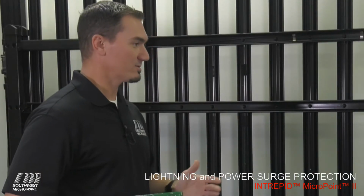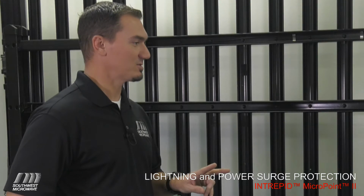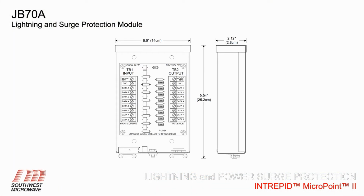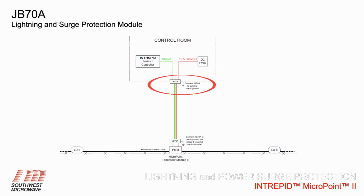Okay. And the first step we do is we apply 2 surge protection devices, our JB70As. So one JB70A is applied at the building, either inside or outside the wall, doesn't really make a difference. But the idea is to protect the electronic components inside the building from induced voltages or surges coming from outside.